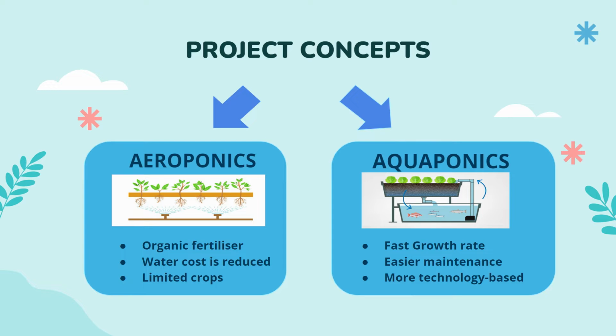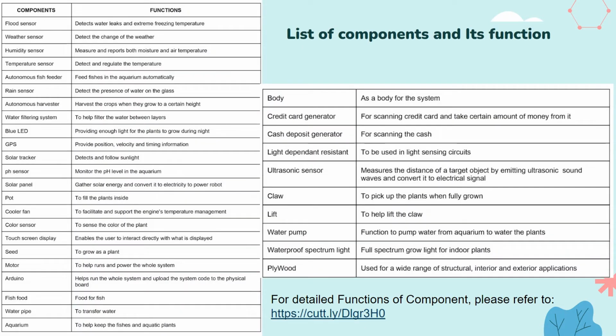Working on its own, each of the systems has its own pros and cons. But this is what inspired us. We could combine these two systems so the cons can be reduced. As a result, better crops can be produced compared to each system working on its own. Here is a list of components and functions of Project AA. If you want a more detailed one, please refer to the link in the slide.